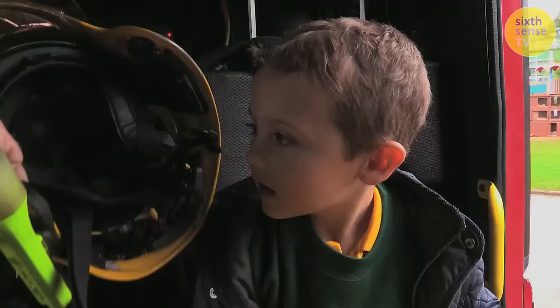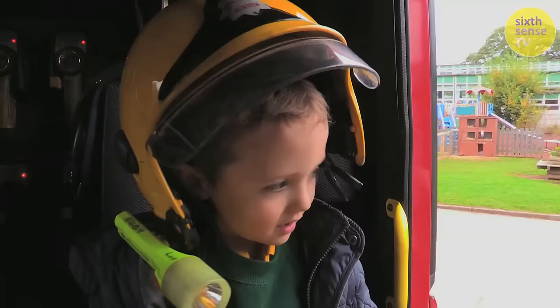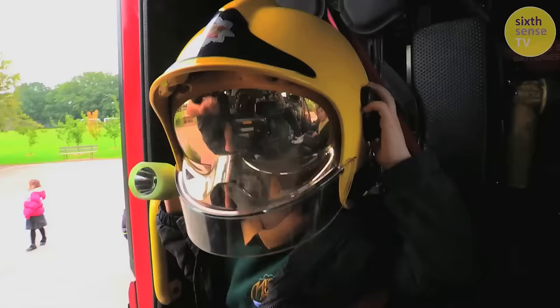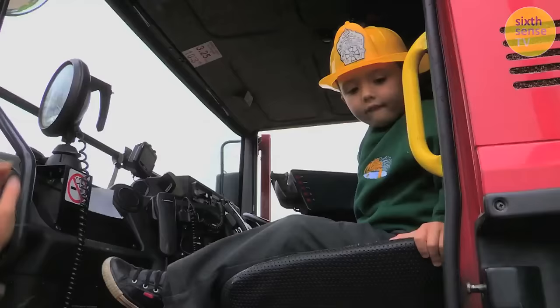Why not try on a real firefighter's helmet, Jacob? How about that? Keep still, because it's probably going to fall off. Look, now Toby plays at being a firefighter too. Has it all gone dark? I think you'll be a firefighter now, won't you? Put the torch on as well. There you go. Look, Ollie noticed that mirror. Can you see yourself?